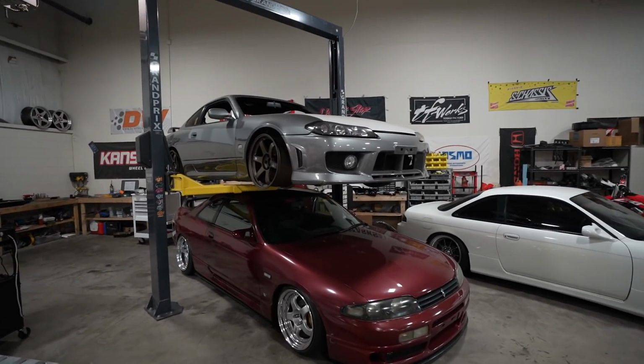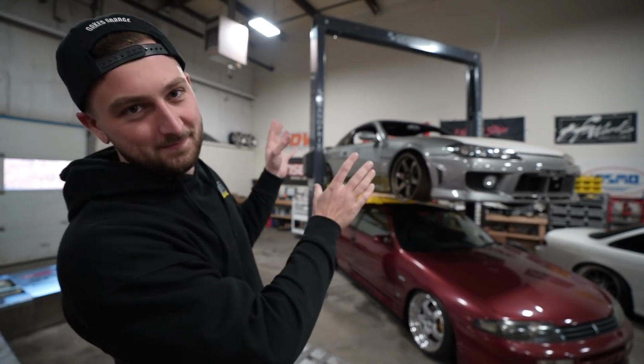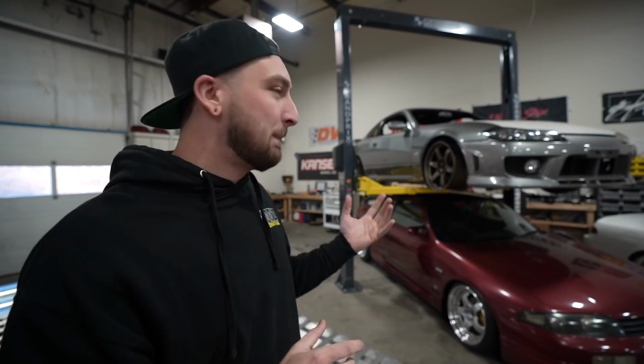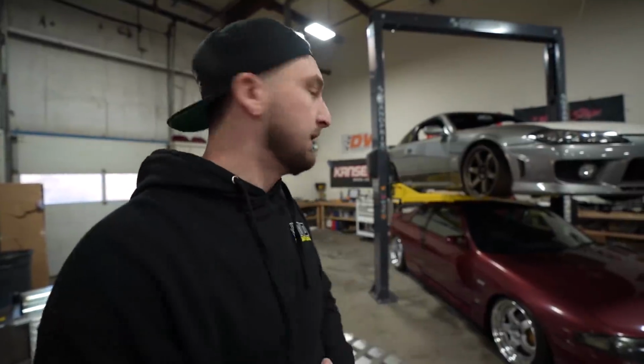But this is the thing, right? This is the problem. I've accepted that this is the only S15 I'll probably ever own, and so I want to make this one very special. That being said, it's not a build that I just want to throw together. I want to build it when I have the time and the resources to make it exactly what I want it to be. So I just haven't been in a big rush to send it off and get these things done super quickly, since I really do want this to be my dream S15.